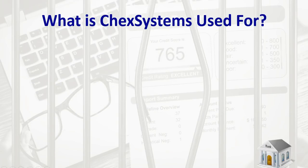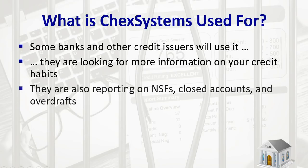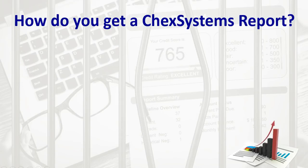What is ChexSystems used for? Some banks and other credit issuers will use it when they are looking for more information on your credit habits. They are also reporting on NSFs, closed accounts, and overdrafts. Many people have no idea ChexSystems even exists until they're turned down for a loan or cannot open an account.